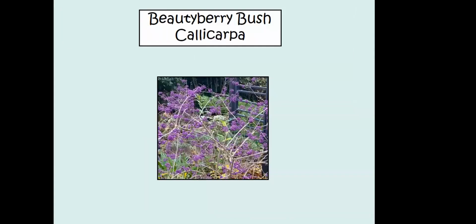So these next few slides are just going to be some of my favorite berry bushes that look nice for me, but also support the birds. This one here is a beautyberry bush, or Callicarpa. It has gorgeous berries that really shine once the leaves fall from this particular tree. And if you don't have too many birds in your yard, the purple berries last through most of the winter, but they are a very popular bird berry as well.